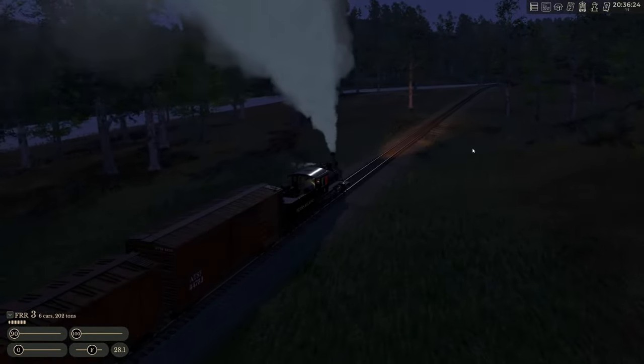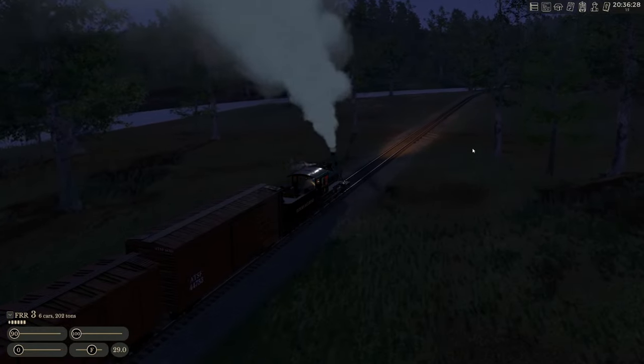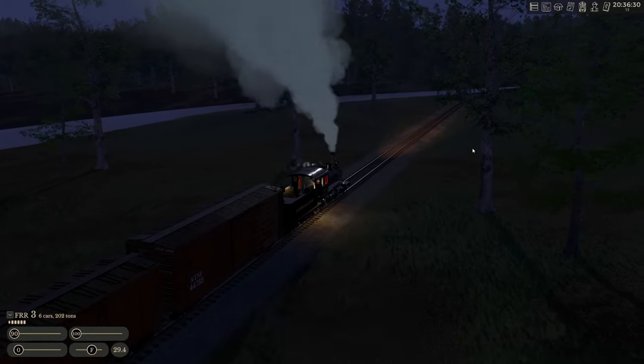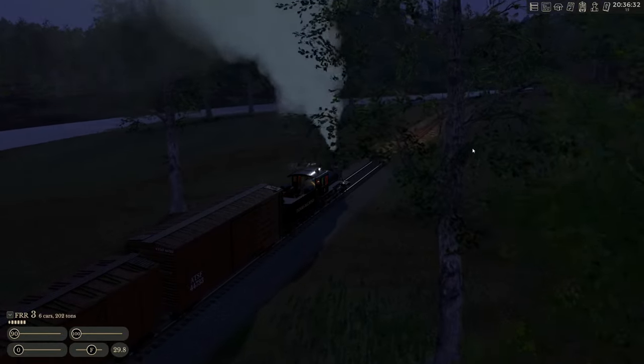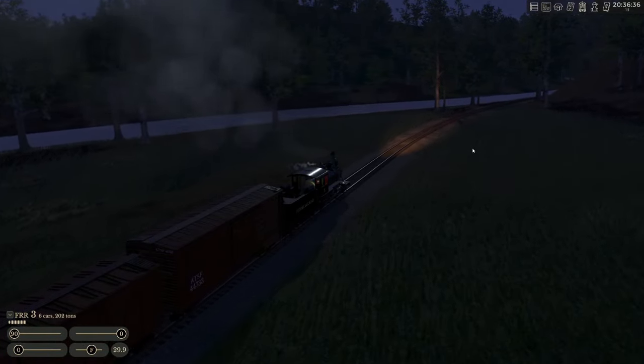Charging through the night. Yeah, I do have a lantern when you're running around on foot. There's my lantern. And I'm the same way, Squirrel. I use one-to-one time.